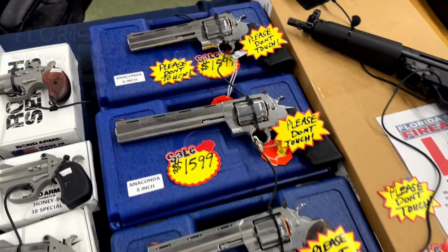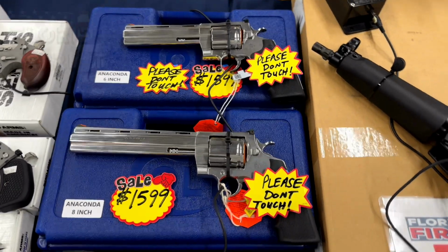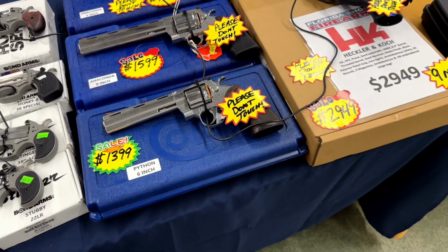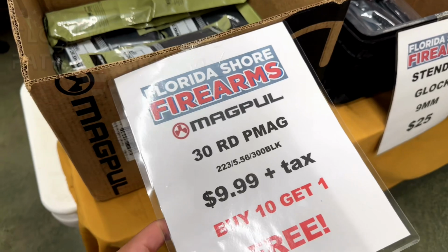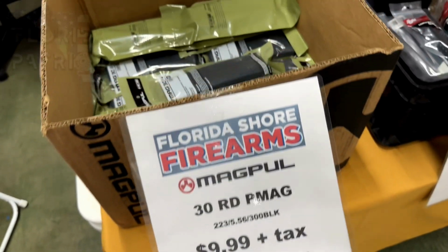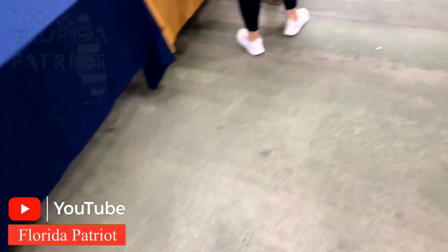All right, guys, here we go. We're at Florida Shore Firearms, and you can see we have a bunch of Anacondas. We got the 6-inch, the 8-inch, coming in at $1,399 and $1,599. And probably one of the best prices for mag pulls. You got the 30-round P-Mag coming in at $10. Buy 10, you get one free. Again, probably the best price I've seen at the gun show.